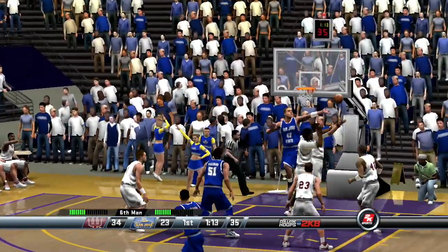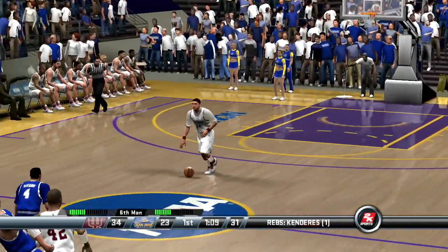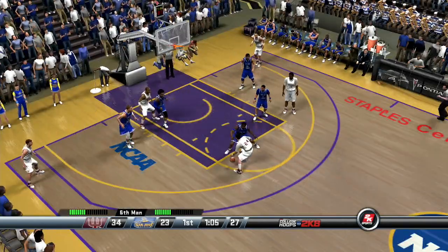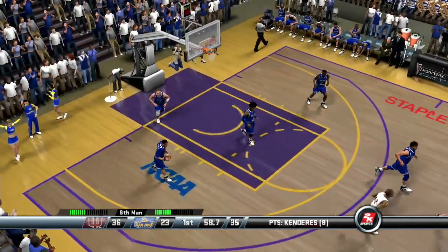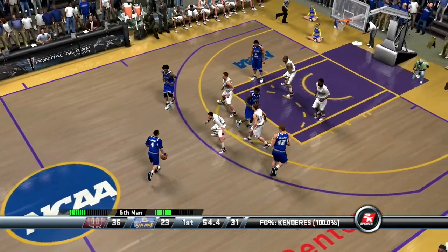Releases. The three was off target by West. With nobody around, he still couldn't convert. Sometimes you can be too wide open. One-on-one. Number 24 hangs, flips it in for two. By 13, 57 seconds left in the first half.